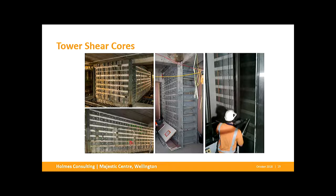And this was a really clear demonstration of a very literal interpretation of the codes of the day. They seemed to suggest that if you had plenty of axial load on a wall, you didn't need much flexural reinforcing, but Christchurch and more modern experience has shown that not to be the case.